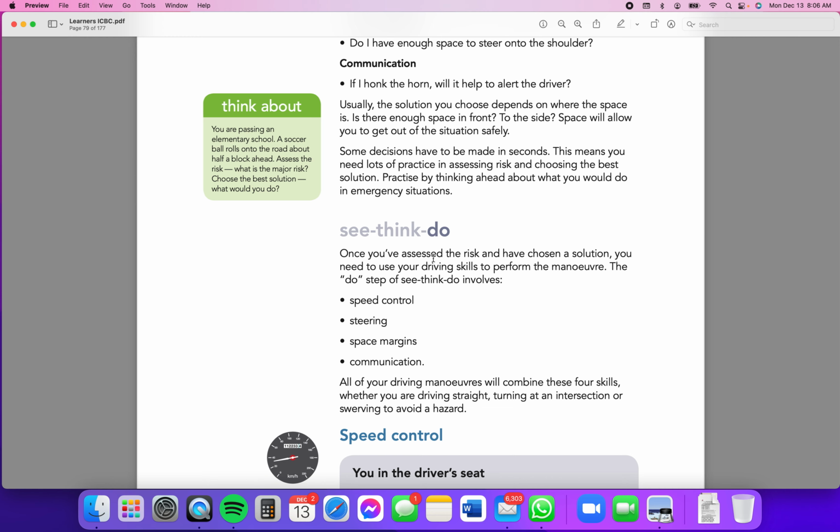So this is just what I was saying before. If the weather is bad, think about that beforehand. And you will notice when it rains, a lot of people are going slower, and that's because they're doing exactly this. So think about, you are passing an elementary school. A soccer ball rolls into the road about half a block ahead. Assess the risk. What is a major risk? Choose the best solution. What would you do?